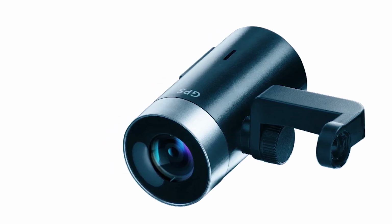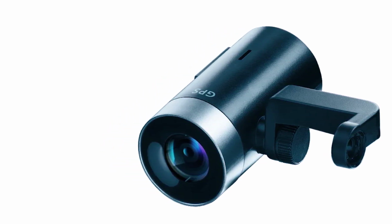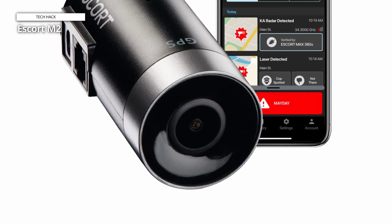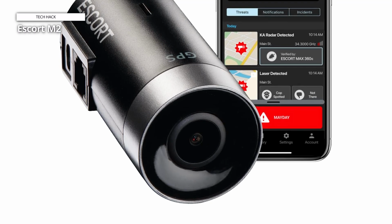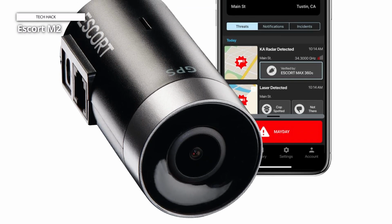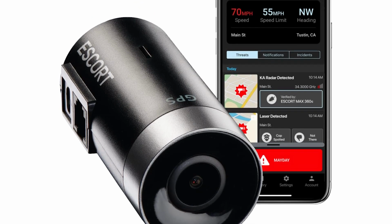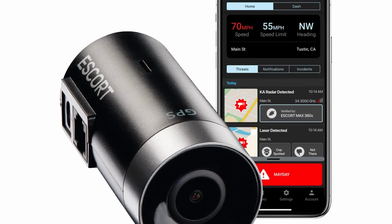Record crucial details in your videos, such as speed and location, for comprehensive information. Activate parking mode to preserve valuable footage in case of a bump or collision while parked. Capture your drives in full HD 1080p video resolution, ensuring clarity in every detail, day or night.